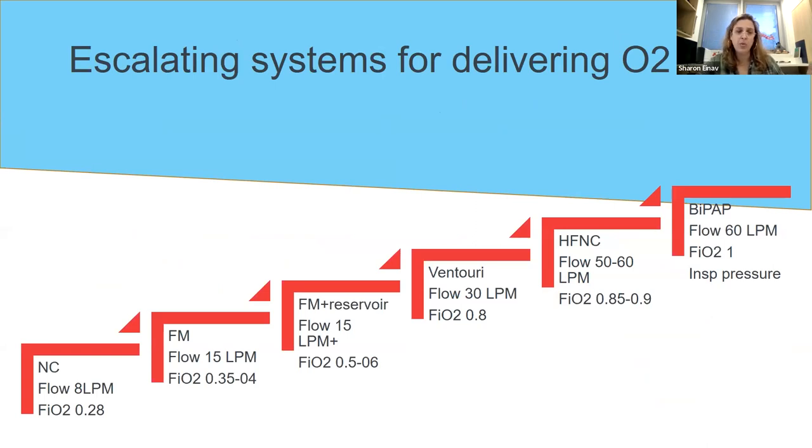And having said that, this is how I would put the escalating systems for delivering oxygen, starting with a nasal cannula and showing the oxygen percentages that you get per each step. Nasal cannula, face mask, going up to 15 liters per minute with approximately 40% oxygen, face mask plus a reservoir, Venturi masks, and then going to high flow, and then finally escalating to what I would call BiPAP rather than CPAP, which are slightly different because with BiPAP, you're talking about two levels, and with CPAP, you're talking just about a basic expiratory level of pressure. So these are different modalities. Every single one of these is a different step in terms of escalating systems for delivering O2.